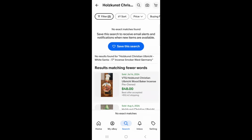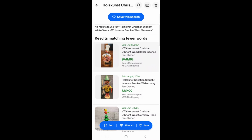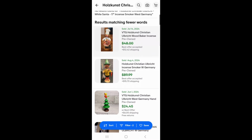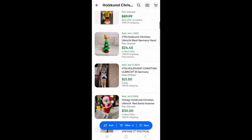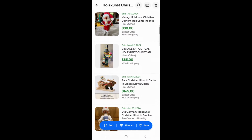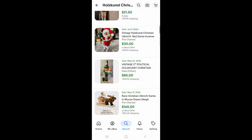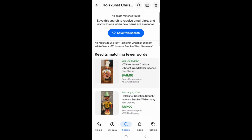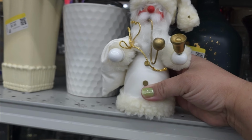Okay, here is one. Let's actually filter by highest price as well. Okay, so here is one for $48, $90, and looks like one sold for $21 on bid. I don't really trust bid prices. So $30, $85, and then various other prices here. So it looks like the value is somewhere between $30 and $90 for an intact one. But unfortunately, ours is missing his legs and his base.